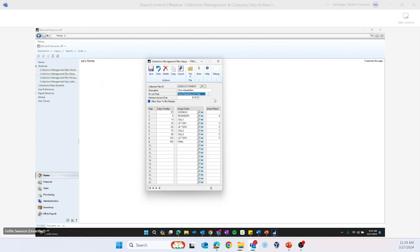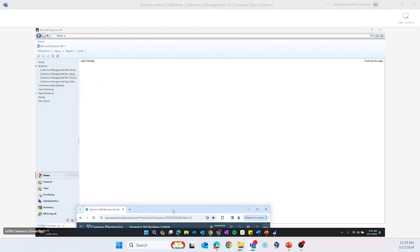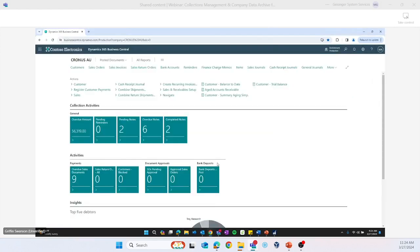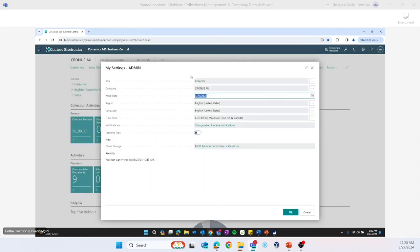Right, so with that being said, again, the high-level overview of our collections tool from GP today. I want to transition over here to Business Central and give you a high-level overview of what this product looks like. And again, I won't sound like a broken record here. I'll try to keep things simple and kind of compare how these things work within BC, just like they do in GP. The one thing about Business Central that is different is the settings that we get to set up here as a role. So I personally set myself up as a collector here.